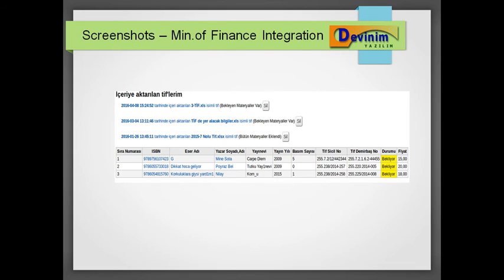This is the Ministry of Finance integration, because the information of all of the books and the budget should be kept at the Ministry of Finance. So we have created a script. It directly creates a list and they send it to the Ministry of Finance.